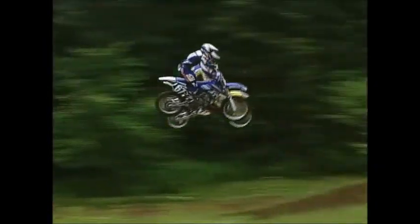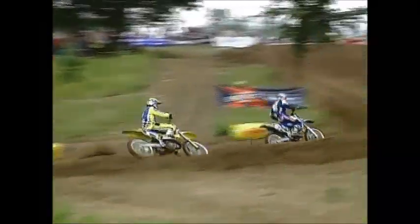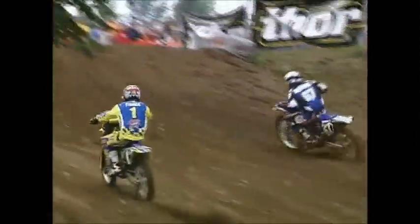Fisher, quick work at Gregoire. I think he's on the outside. He's going to tuck under. Oh, nice line for Gregoire. A little block pass and great defense. Keep your eye on Fisher, though. This guy is lightning fast on the inside.